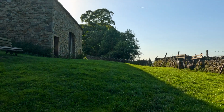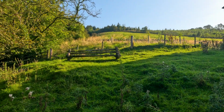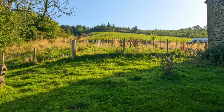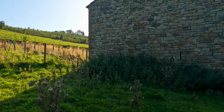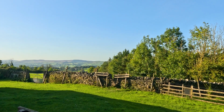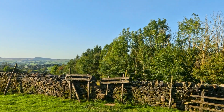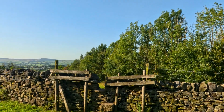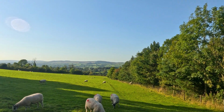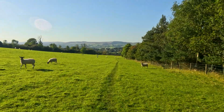Over to the left as the path flattens, there are a couple of benches where you can rest next to a building. We are going to head over to the wall opposite the building and then pass over the stone stile built into it about 10 yards to the right of a metal gate. From here we head away from the wall, down the side of the field, keeping to the left of the trees.